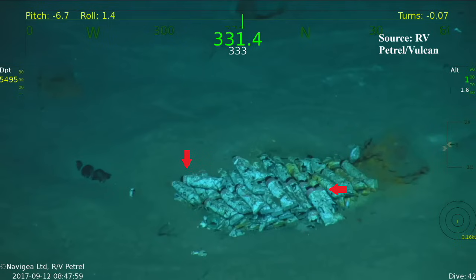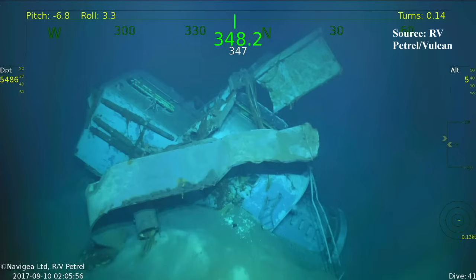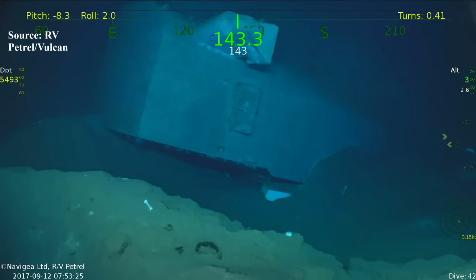That aside, we're nearing the end of this video. 2 more major pieces of debris are left. First, what Petrel identified as a director base near the stern of the ship. There's not much to touch on here. It's another large piece of well-preserved debris. The final images, on the other hand, are the really interesting ones, because that is one of the main battery turrets buried almost completely in the bottom.